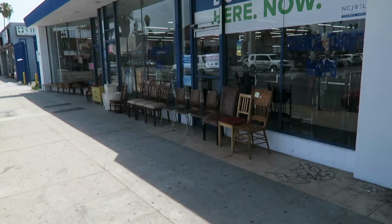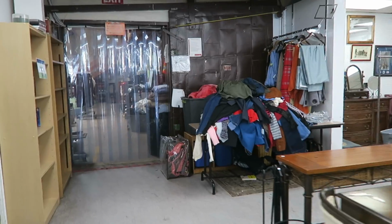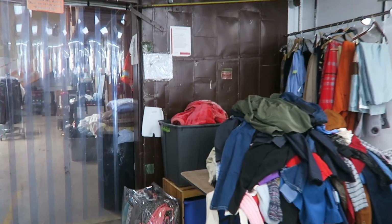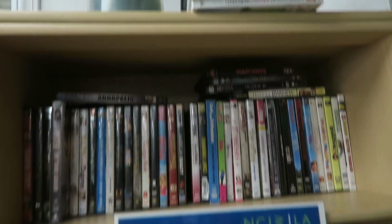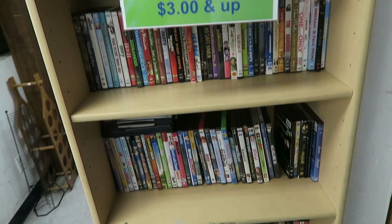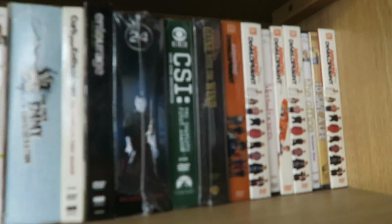Well guys, at my first destination of the day, the Council Thrift Store. Let's head on in and see if they have anything cool. Haven't been in here in a little while. Well, inside here now, like I said, I haven't been in here for a while, but they never really have a big selection of DVDs and or Blu-rays. It's like two little bookshelves' worth. DVDs are $3 and up. And of course they have VHSs down here, usually placed right back here where the workers work.